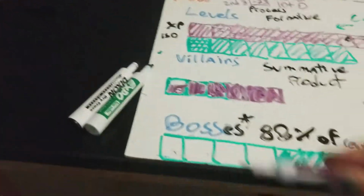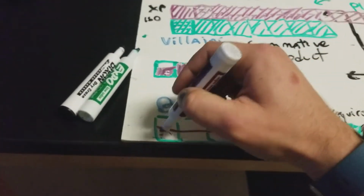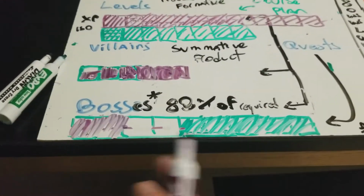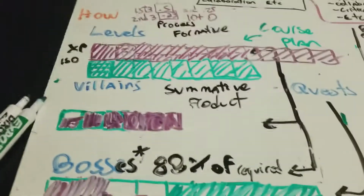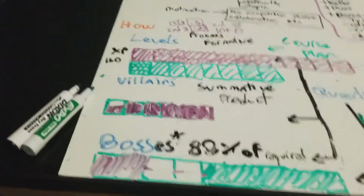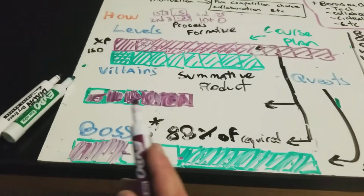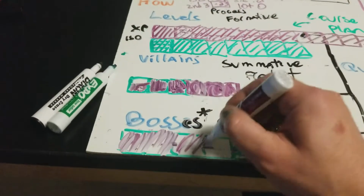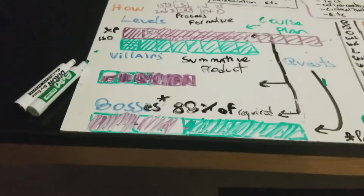Now, if you do the boss and do badly on it, it doesn't matter. Even if you get half credit on that boss, you probably still have enough gain that that's not going to hurt your grade too much, right? But typically, kids that work really hard and gain a lot of extra levels, face extra villains and do really well on the villains, and do the quest to fill the level up, are usually ready for the bosses and usually have no problem getting a good grade.